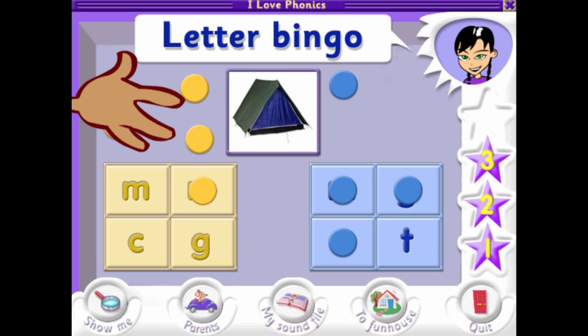Cover the letter sound on your card that comes at the beginning of the word... tent. Look! You did it! Your card is full! And you won all the stars! Excellent job! So here's a star sticker, too!